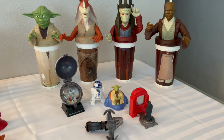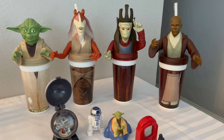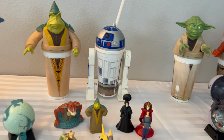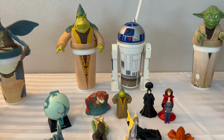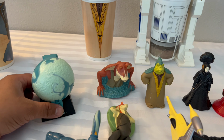So that was Pizza Hut. And as you can see, we went to Pizza Hut a lot. Kids Friday, it was one of my sister's favorite restaurants, so we went there. Then here you have KFC. For KFC, I was only able to get 2 out of the 4 cups. And KFC was represented by the planet Naboo.